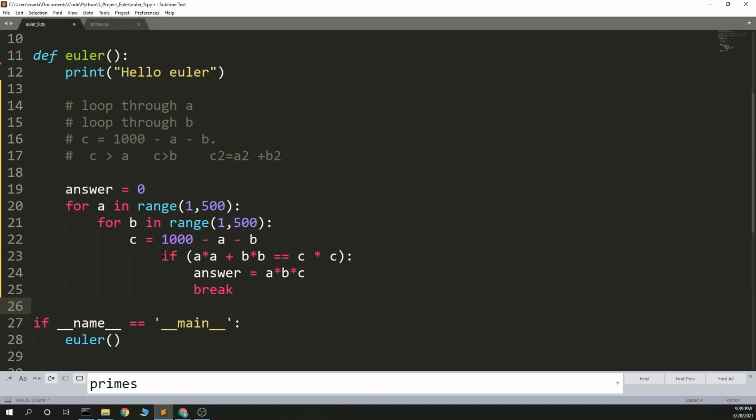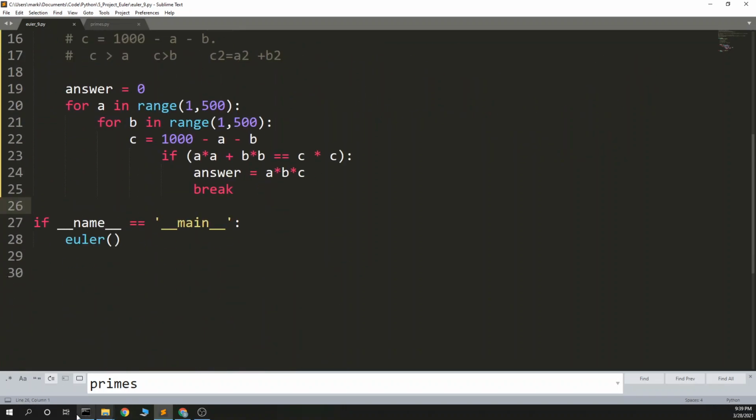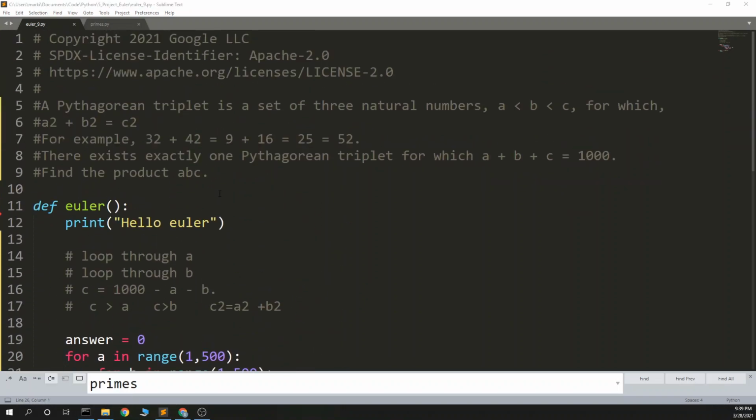Is there anything we could be doing smarter? So this is an n squared problem. It's only n squared up to 500, so it's 250,000 operations. I think I could probably handle that. Let's test it and see if we can get the 3, 4, 5.